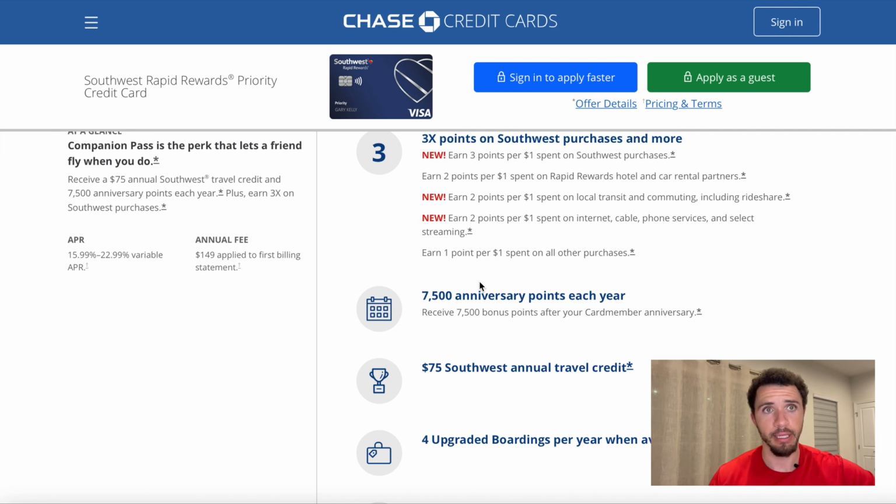Again, the video linked at the end has more detail on the general perks of this card, some of them new. Now, once you hit that minimum spend of $5,000 and you earn your Companion Pass, you will get an email. And even before that, if you check the Southwest app, you'll likely see the notification that you have the pass, that you're now able to add your companion.